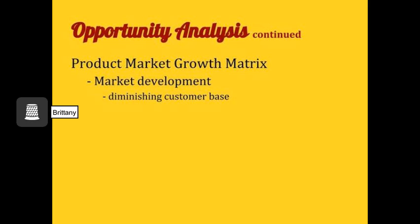In addition to the SWOT analysis, we also want to conduct a product market growth matrix analysis within the opportunity analysis itself, just to get a clear understanding of what Mimi's next steps should be. Through this matrix, we did find that market development would be Mimi's most beneficial plan for the future. We chose this because there are some restraints within the restaurant industry itself that prevent Mimi's or other restaurants from developing a new product, since their basic service would remain the same.